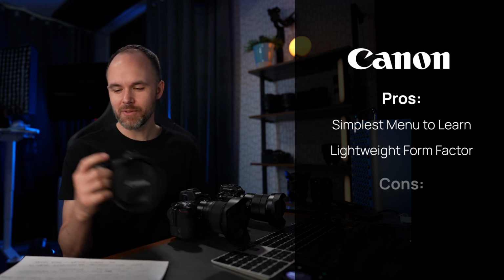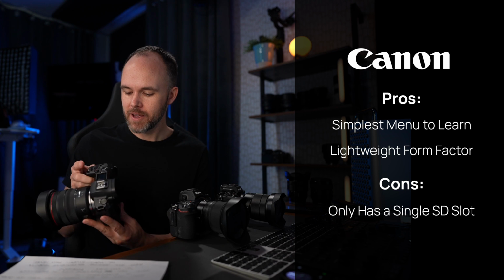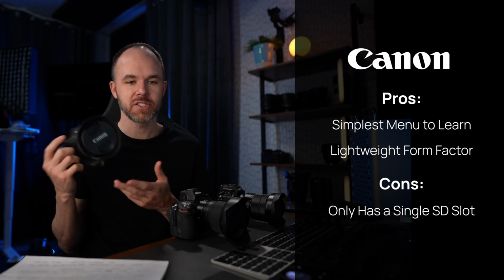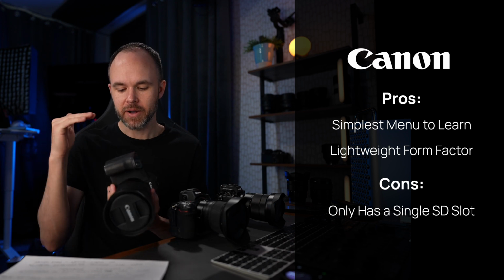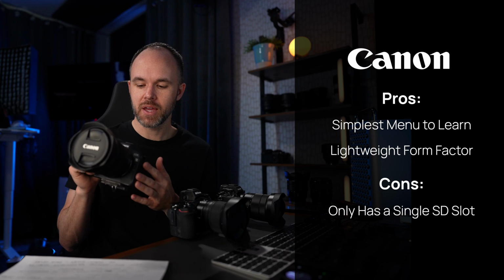One thing that I didn't really like is that it only can take a single SD card slot, which will kind of limit you on how fast you can read and write on cards. And I know there are different bodies that you can, but for the most part, a single SD card is gonna be just fine. That's what we use out in the field, so it is nice having additional options.